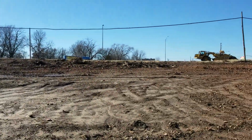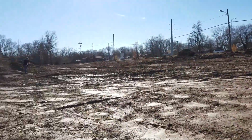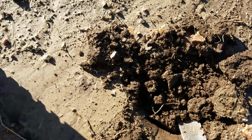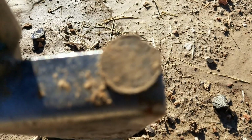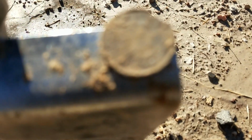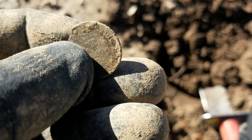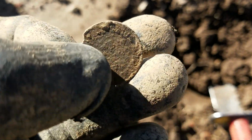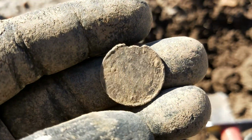It looks a lot different now. Relic Ritter, I just finished digging this hole. Yay. And I found another Missouri tax token. Here it is. Yeah, because of the lighting. Good Missouri tax token. This one's seen better days. Tax token, yay. Well, not skunked, I guess.